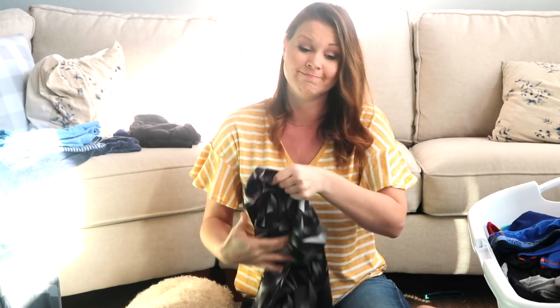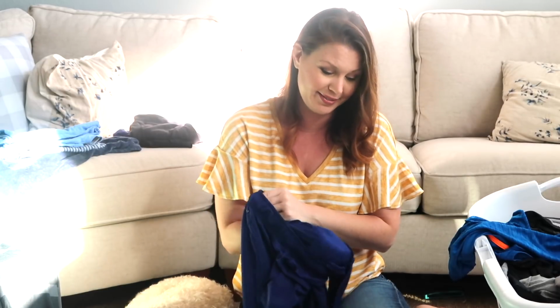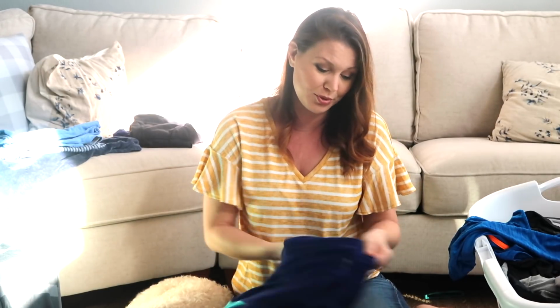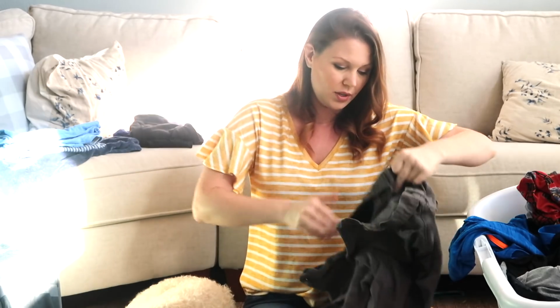If I can do 1 load of laundry every single day, then I am not usually backed up like I am. But I didn't do that this week because I had other things going on. I'm not perfect. There are days where I am really good with routines and there are days where I'm not. So this time I have 2 loads of laundry that I have to take care of right now.